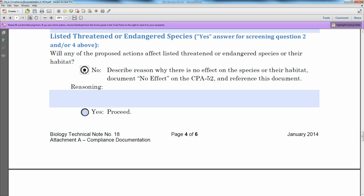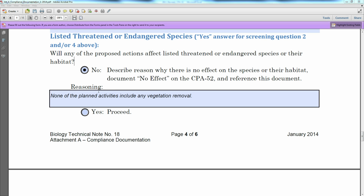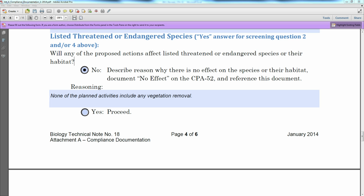Many of our listed species use non-native vegetation for parts of their life cycle, or habitat may be abiotic features, such as streams or wetlands. If you say no to the proposed actions affecting the habitat or the listed species, then you say why below by being succinct but complete, and you mark no effect on the CPA 52 and reference this document.